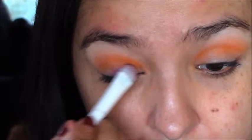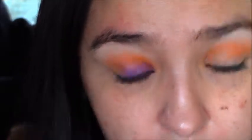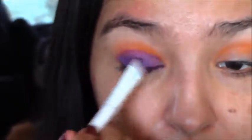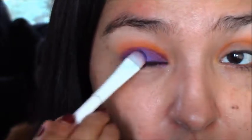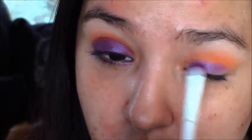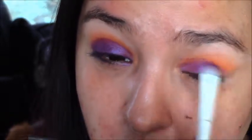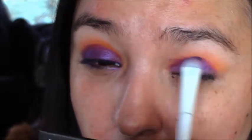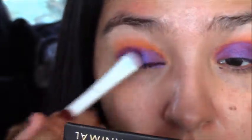I'm just going to do a simple look. It's not going to be anything drastic. I know this is probably opposite of the color spectrum. It's not bad. Ooh. Oh, okay. That was a little messy.